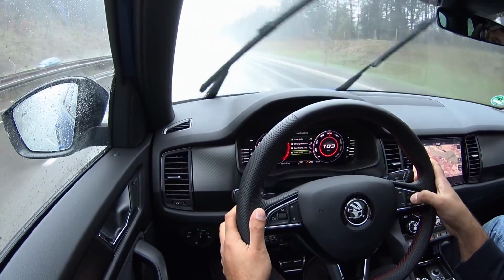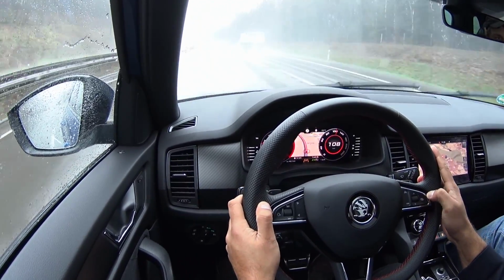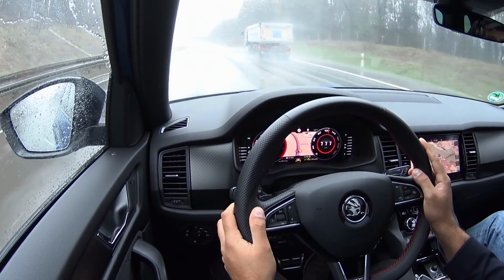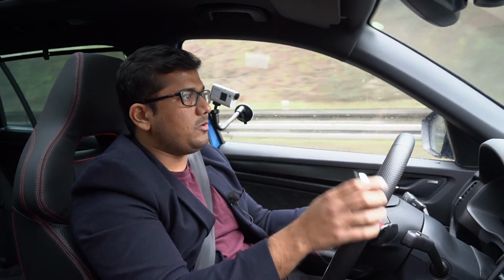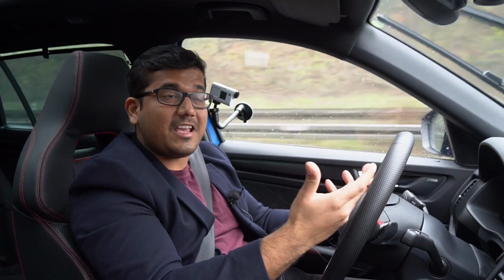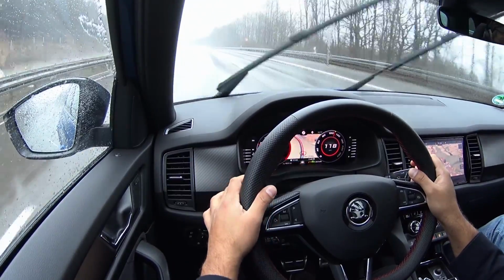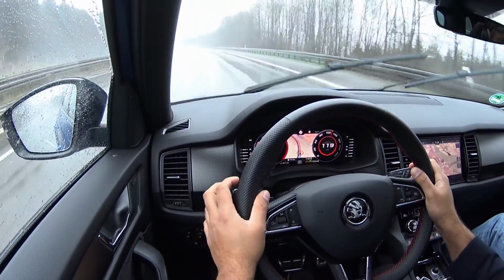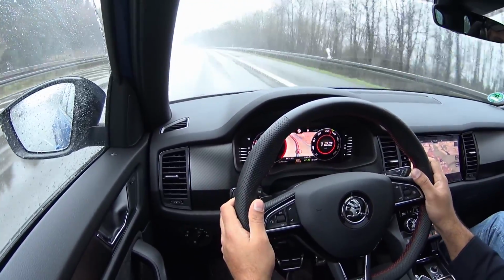There's a stalk here which I can use to activate the adaptive cruise control. I can set the speed, like I've done now, to 120 kilometers per hour. The car maintains a safe distance that I've set with the car in front and will keep me in lane when I'm not changing lanes also. So it is level 2 semi-autonomous.